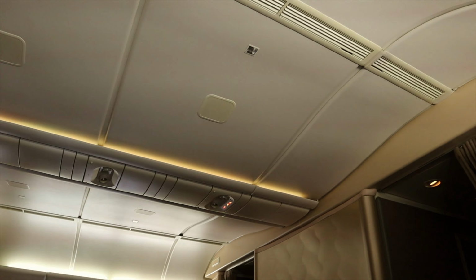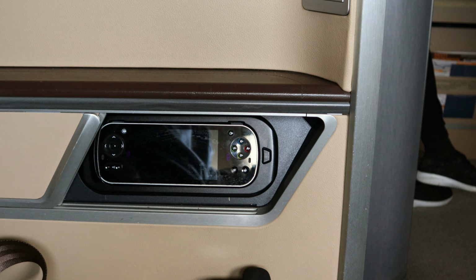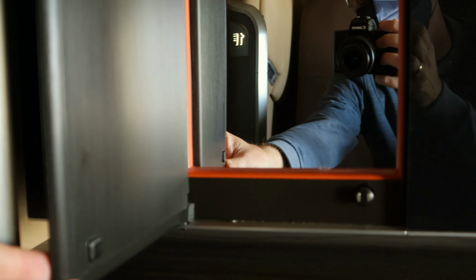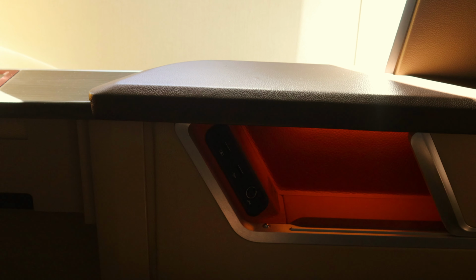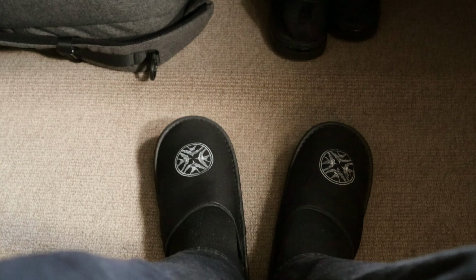My large seat, or should I call it personal space, has quite a few hidden doors. One for the in-flight entertainment controls, another one with well-lit storage, and another that is just hiding a fair-sized mirror. There is another storage compartment on the right side of the seat that comes with USB and iPad charging. Airline slippers for the remainder of the flight. Well, almost.